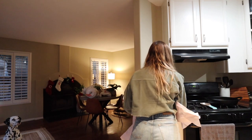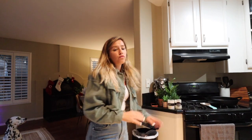I'm gonna put those on the table in the backyard. Our backyard's really, really dark at night. I did order string lights too, so we're gonna decorate the whole backyard. I'm gonna get Cody to help me this weekend.